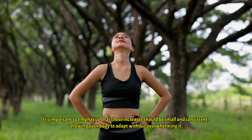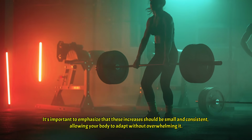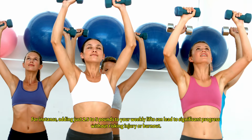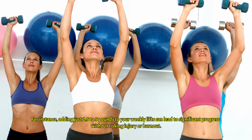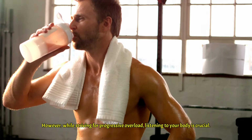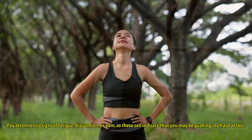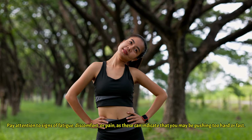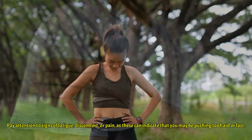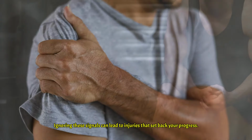It's important to emphasize that these increases should be small and consistent, allowing your body to adapt without overwhelming it. For instance, adding just 2.5 to 5 pounds to your weekly lifts can lead to significant progress without risking injury or burnout. However, while striving for progressive overload, listening to your body is crucial. Pay attention to signs of fatigue, discomfort, or pain, as these can indicate that you may be pushing too hard or fast. Ignoring these signals can lead to injuries that set back your progress.